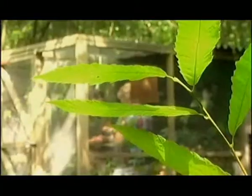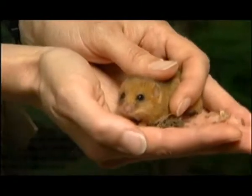Well, there's a little more to it than that, of course. So how do you go about helping them to breed? Well, after our dormice come out of hibernation, we pair them up. Now, there is actually a stud book for dormice. No. Yes, there is. So each one has a pedigree, and we know who their parents were.